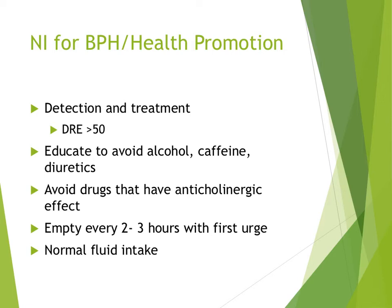You can also teach them what we call the double voiding technique. Urinate, and then sit on the toilet for 3 to 5 minutes, then urinate again. And this might help relieve some of the urinary retention.